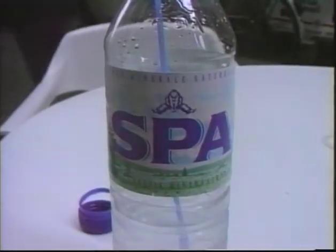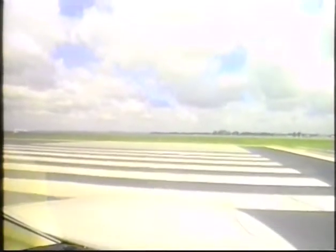November 24, Charlie Papa, cleared for takeoff runway 22 with an immediate left turn heading 180. Say again, 180. 4 Charlie Pop, immediate left to 180, and we're cleared to go.